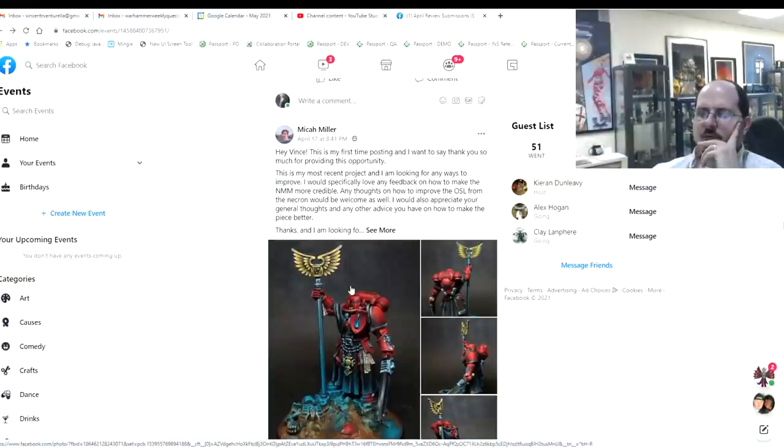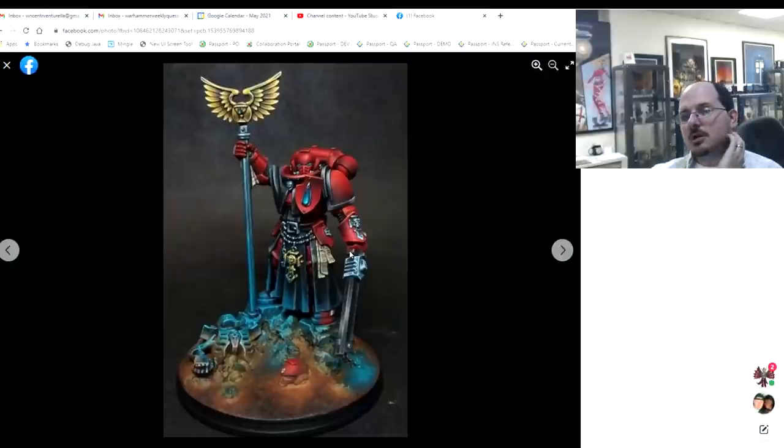All right, next up, Micah. Most recent project, looking for ways to improve. Specifically, love any feedback on how to make the NMM more credible. Any thoughts on how to improve the OSL from the Necron would be welcome as well. Sure. Okay, so on the NMM, see earlier statements about putting the highlight out on the very edge. Anytime we get this shape, it's what we just feel like we should do. You're actually better off putting the highlights running down the middle, right here and here and here. But if you want to do the edge, then there has to be a bright white line running this whole thing all the way on the edge of each of those.